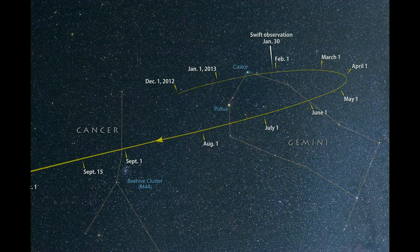This other image right here is a little bit more help to try to see the comet in space. This is around December 1st, 2012, when they started following this comet. By January and February, it was passing the Gemini constellation, but this is in 2013. Now we are in July, almost August. So if you can take pictures or use a telescope, you probably can find it, but it's kind of hard, but it's possible.